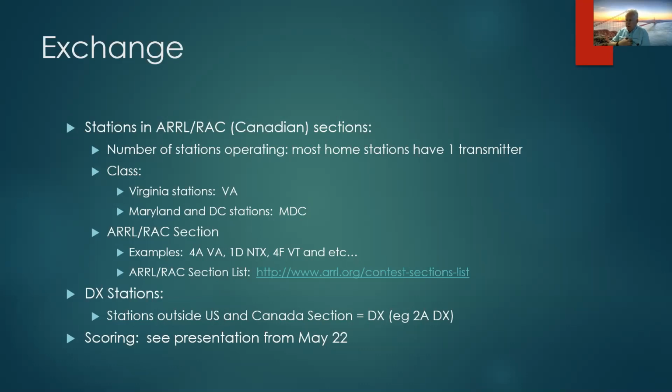For those of you who are in Virginia, if you're starting out, your section is Virginia, VA, Victor Alpha. Maryland and DC stations are all in one section, known as MDC, Mike Delta Charlie. So depending on where you're at, you'll want to use that. If you're 1 Delta in Maryland, you'll have your call sign, 1 Delta, and then your section will be MDC. And I've got some examples: 4 Alpha Virginia, 1 Delta North Texas, 4 Foxtrot Vermont, and so forth. So that's how it works.